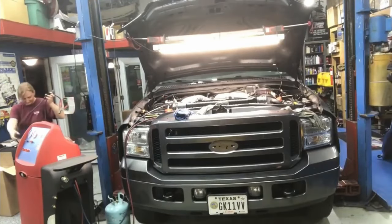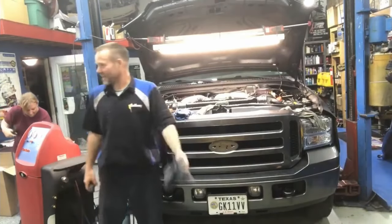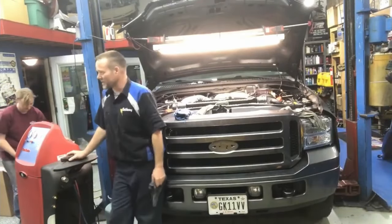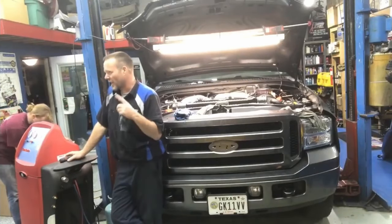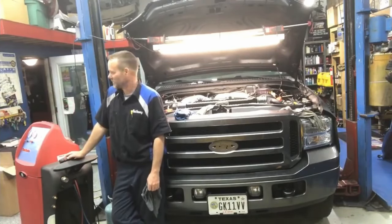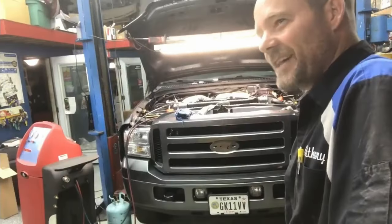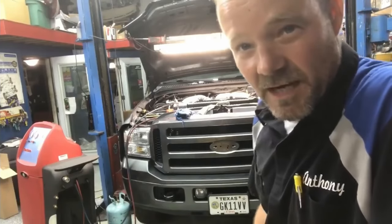Lost your intake. That's a gambling loss right there. I thought I heard... Never had one break. Well, it's not good, guys. It's bad. That sucks. Intake's got to come off, guys.